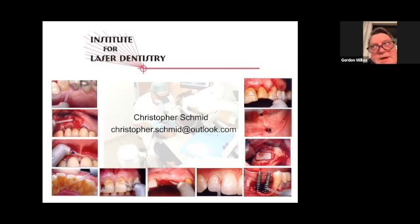Well, in terms of scatter, it depends on the tissue that you're working with and the wavelength. And like Chris explained in his lecture, you only see scatter when you're firing on tissue that it's not matched to the absorption characteristics. So, for instance, when he was showing you firing green onto red, it's absorbed. The erbiums and the CO2s are absorbed in water, so there's no scatter there. So it's really not a concern with CO2 or erbium wavelengths. You get very little scatter at all.